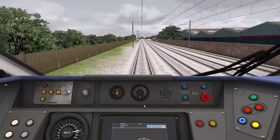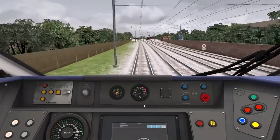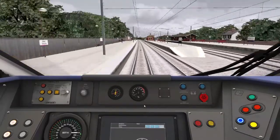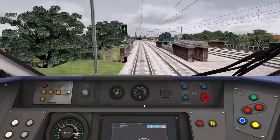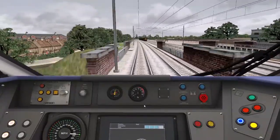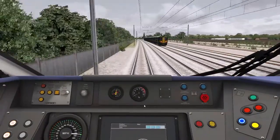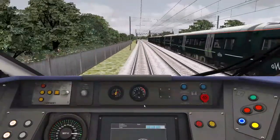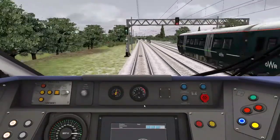The next station is West Drayton, where a branch to a cement works branches off. I think it says cement works. Maybe it's something else. Maybe it's closed. So we're overtaking a 387 that's going to Didcot, that's running late because of the trespassing thing. Oh, there's something really nice about seeing trains overtake each other.